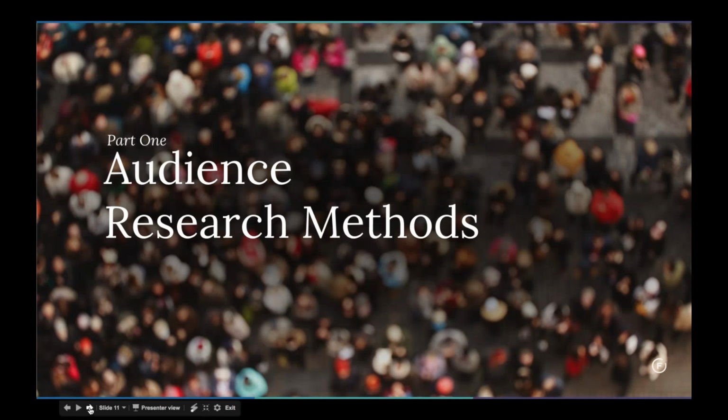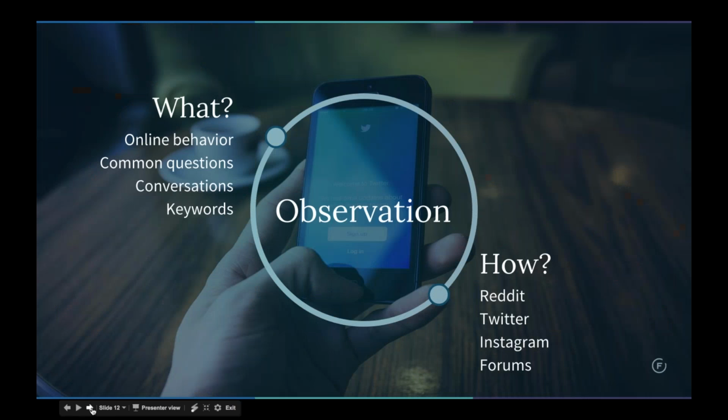All right, first part, we're going to talk about audience research methods. We're going to start with the simpler type of research and get into the more complex. First off is just simple observation, sometimes called online listening or digital listening.